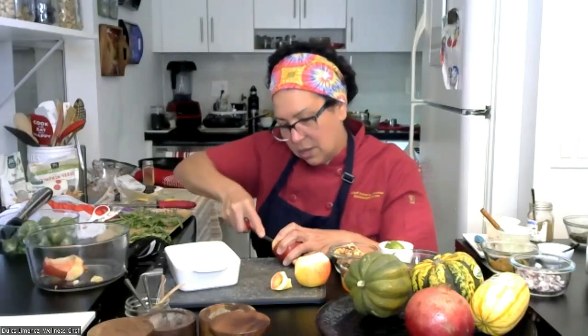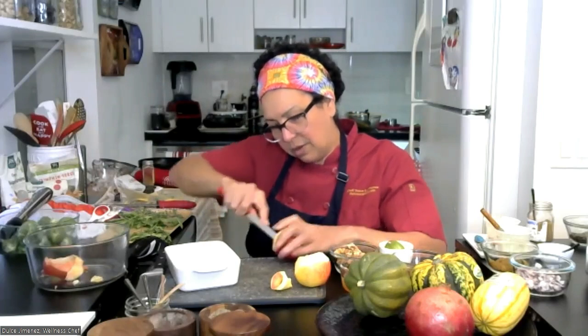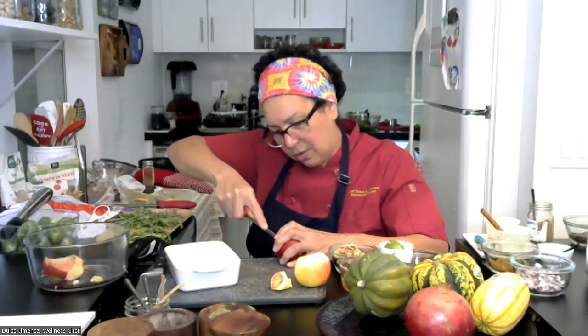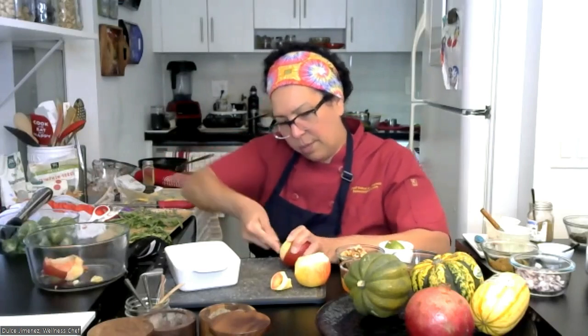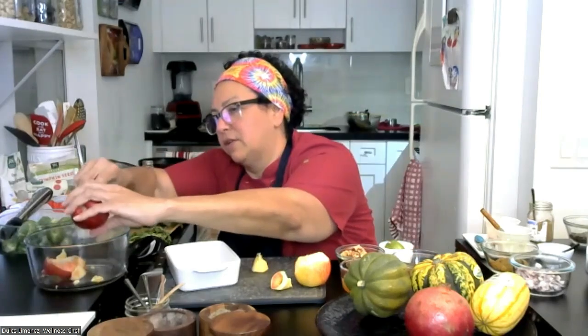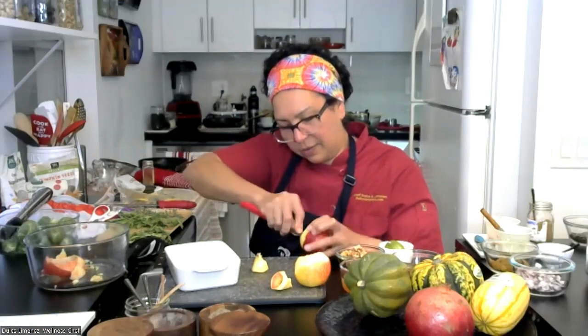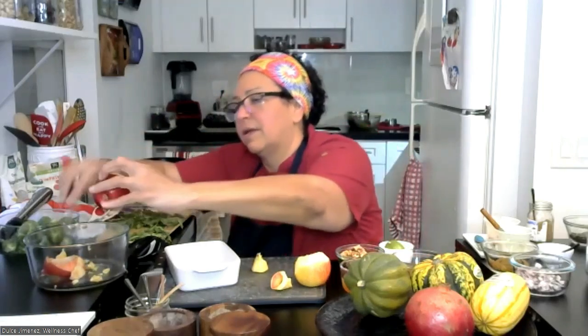I'm going to take the top and the fork. Again, you can do little cuts and go deeper, like we did with the pumpkin. Okay, if you leave a little bit of the fork. This is going to bake pretty fast, so this is cool. You can even have the apples already done.